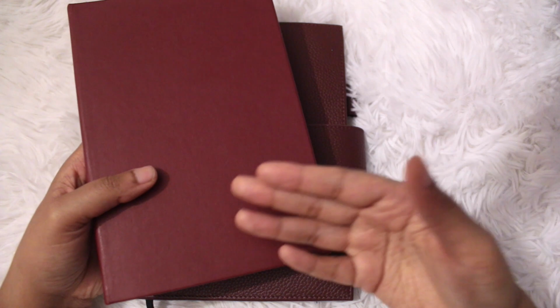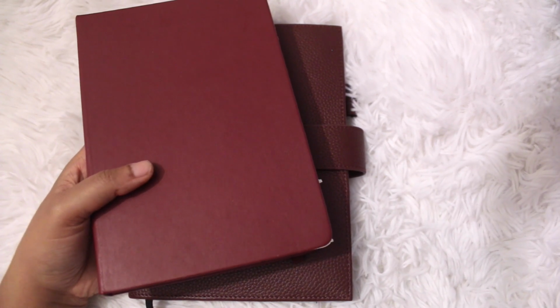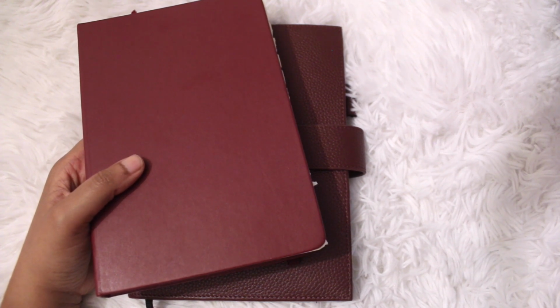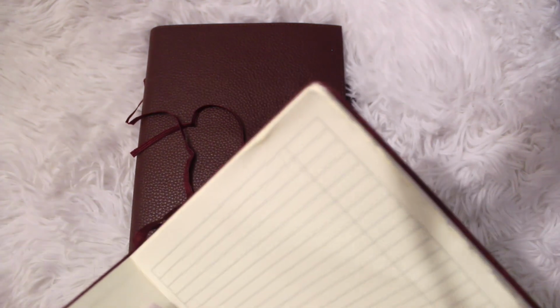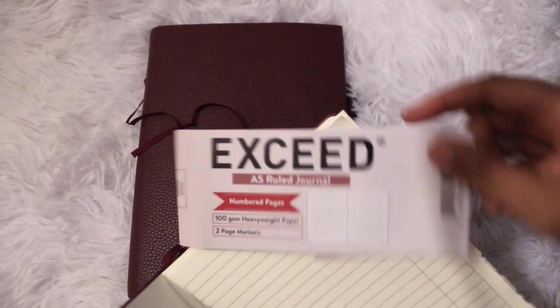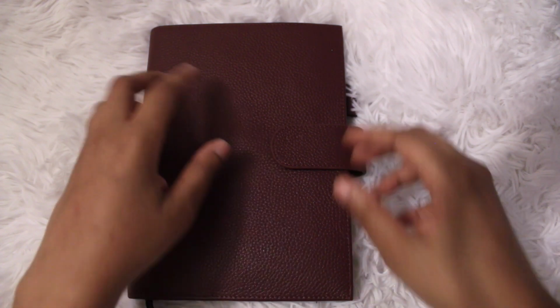So if you're looking for a cheaper alternative and looking into the bullet journal system, you can do the bullet journal system. It doesn't have to be a Aliie. It doesn't have to be a Hobonichi. You can just get you a dot grid notebook from Michael's, Hobby Lobby, your local craft store, Walmart. This is the Exceed brand, if you guys wanted to know what it was. So I did try that out before my Aliie got to me from Amazon.